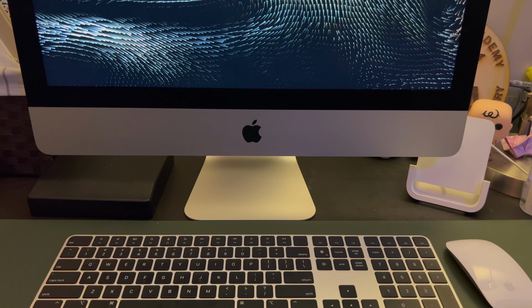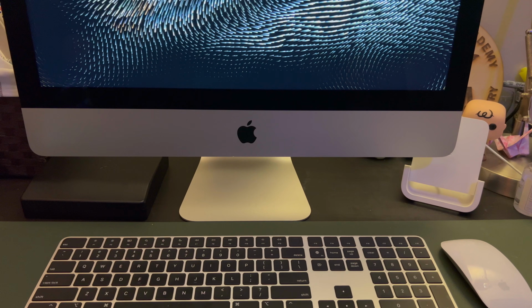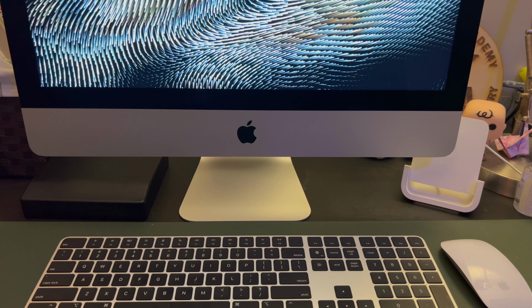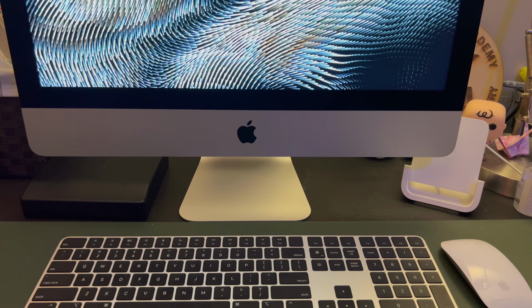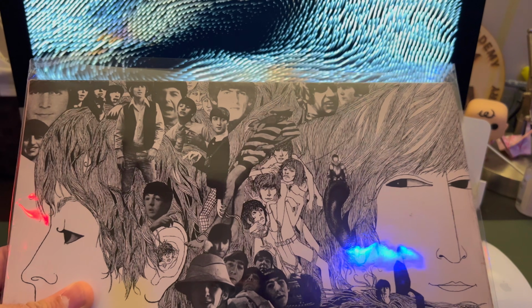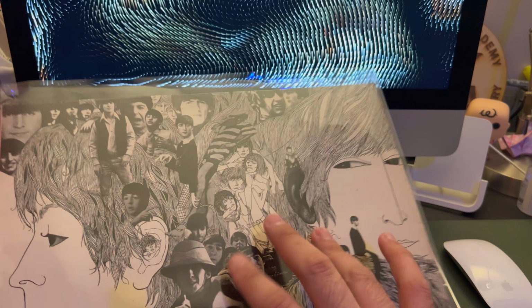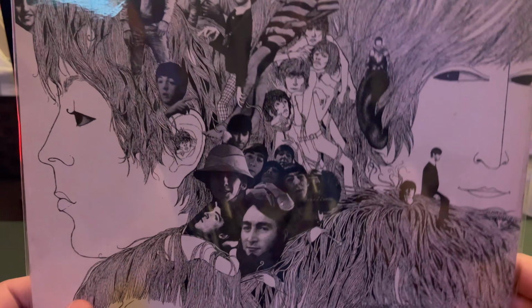I bought a lot of these records during lockdown when I was working from home, and all you could really do was browse the internet, so I just bought a lot of Beatles records. As you can see, there is no label for stereo on here, because I think at the point of this pressing, stereo was pretty much ubiquitous.